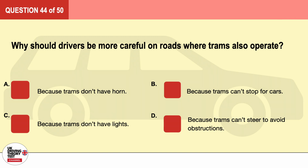The correct answer is D. Because trams can't steer to avoid obstructions.